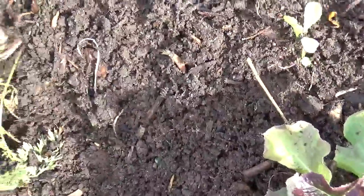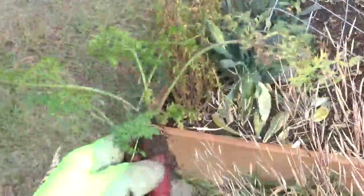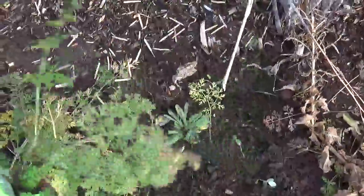But the cosmic purples are right here, and they just have a tiny little crown like this. This is all the greenery. And then this is below the surface. Isn't that amazing? So if you want a carrot that doesn't take up much space, take a look at that. It's an heirloom variety I got of cosmic purple. A Ukrainian purple variety. They're all the same.